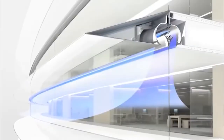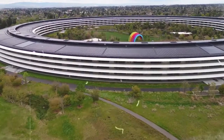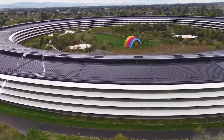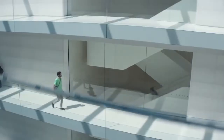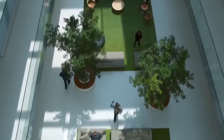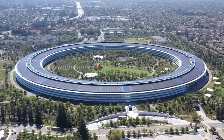This building is naturally ventilated, which gets rid of any kind of air conditioning or heating. The ring inhales air through soffits, the underside of those canopies that are located over the ring. From there, shafts that act like chimneys exhale warm air back outside. While the building may have been expensive to construct, Apple is optimistic that its sustainable design choices will help the campus save resources on energy.